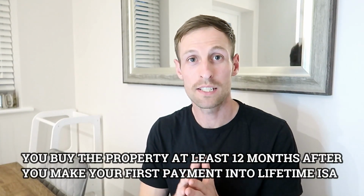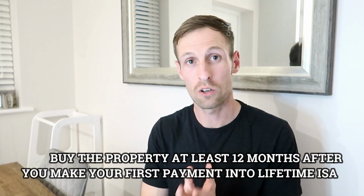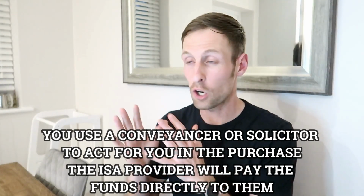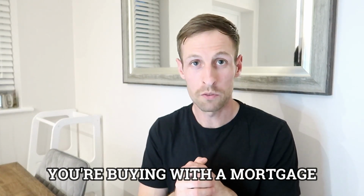You can't purchase property until you've had the account for 12 months or longer. You have to be using a conveyancer or a solicitor, because the money goes from the ISA straight to your solicitor, and you must be buying with a mortgage. So you have to have all of those to be able to use a Lifetime ISA towards the deposit of your first home. But it's a right little bonus, you've got it all there.